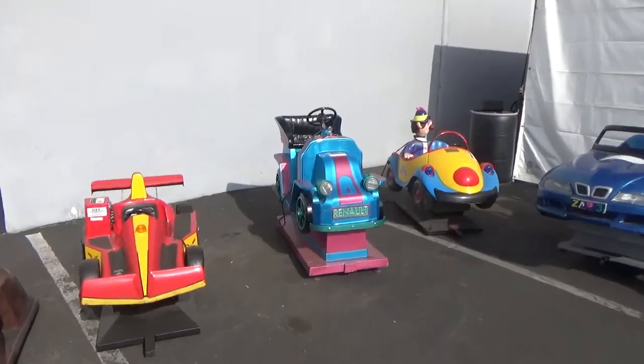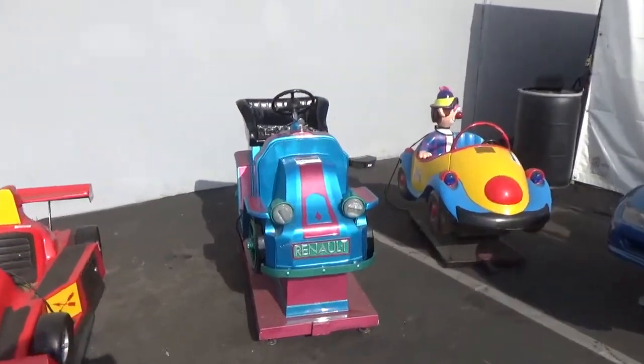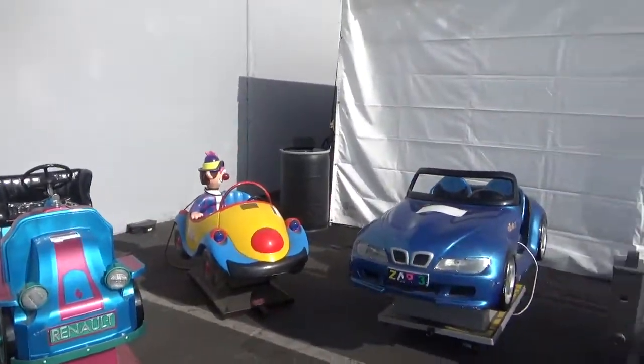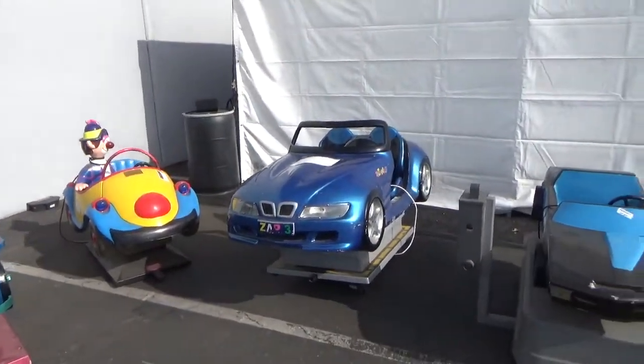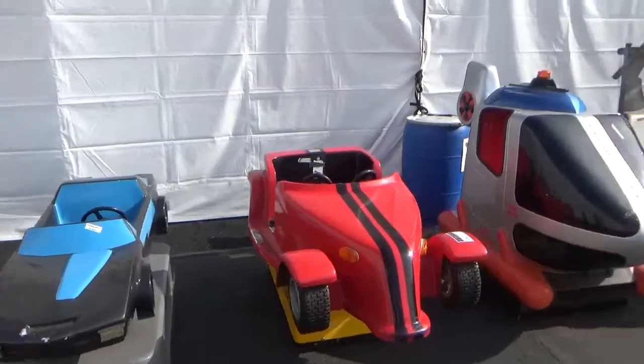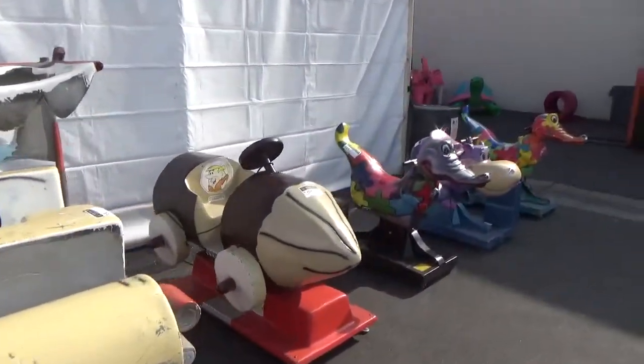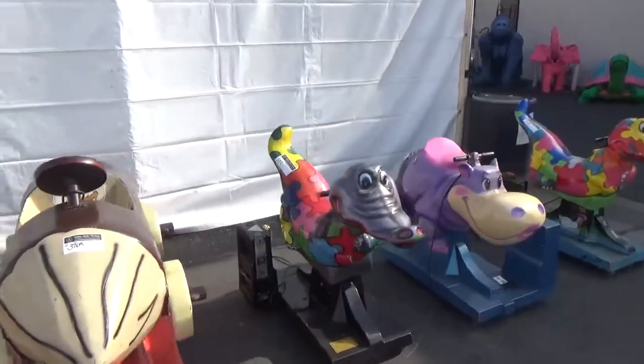Any of you Renault collectors, there you go. There's the Zap car. Good looking kitty rides here.